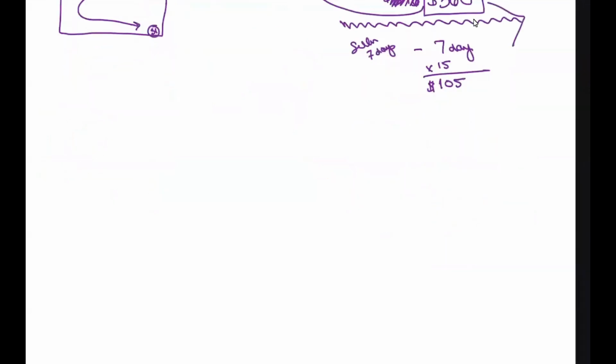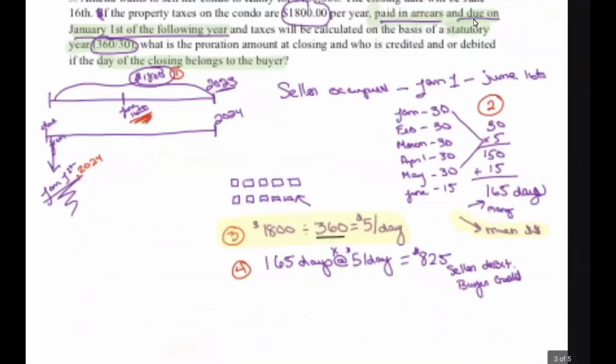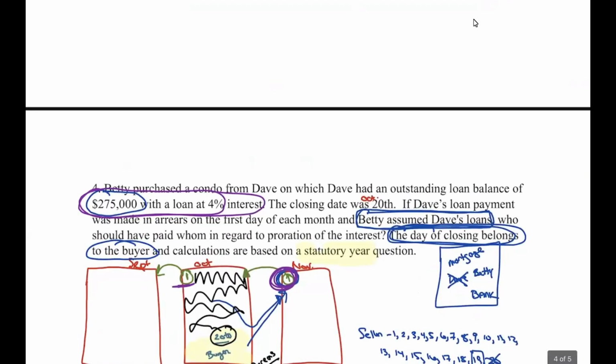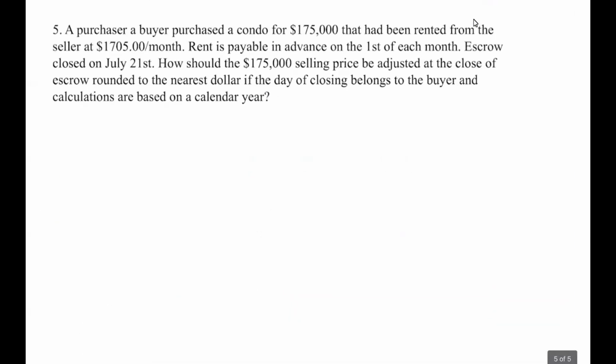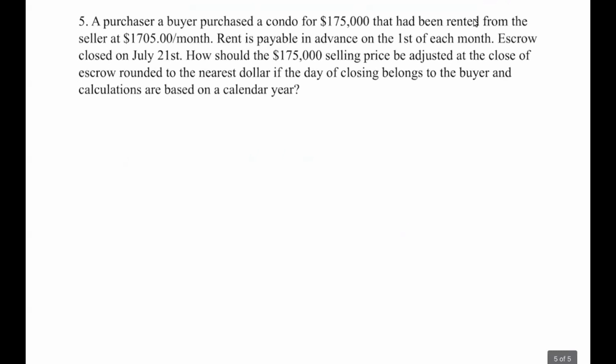Okay. All right, let's do one more. I had one more here for you. Scrolling. It's not very pretty, but it is a scroll. So, a purchaser, a buyer, purchased a condo for $175,000 that had been rented from the seller at $1,705 a month.